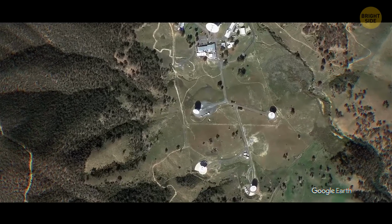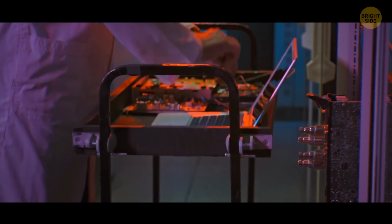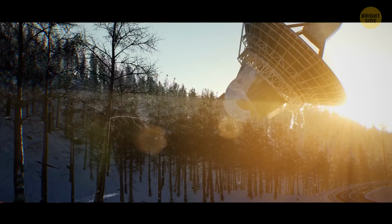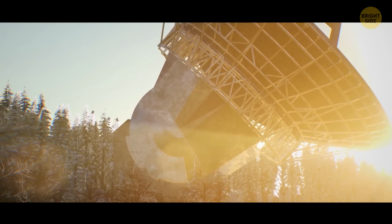The upgraded antenna received 2 new radio transmitters, and it was done just in time. One of the transmitters that was used to communicate with Voyager 2 hadn't been replaced in almost 50 years. The antenna also got new cooling and heating equipment and other electronics necessary to support the advanced transmitters.